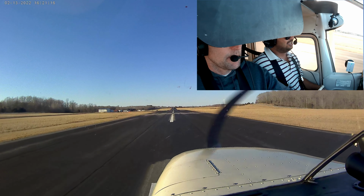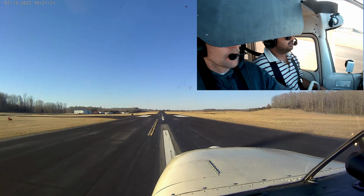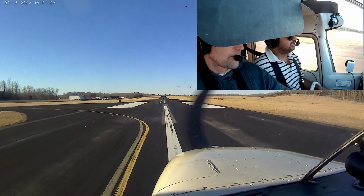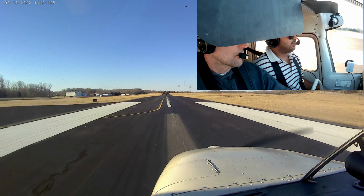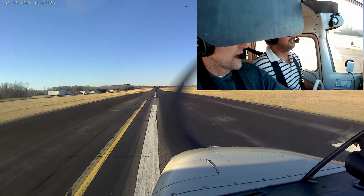All right, back on the ground and simulated braking. Simulated aggressive braking and aerodynamic braking. Getting stopped, there are the 1,000-foot markers. Wow, right on the line, see? That's pretty aggressive braking. So that's the short field.